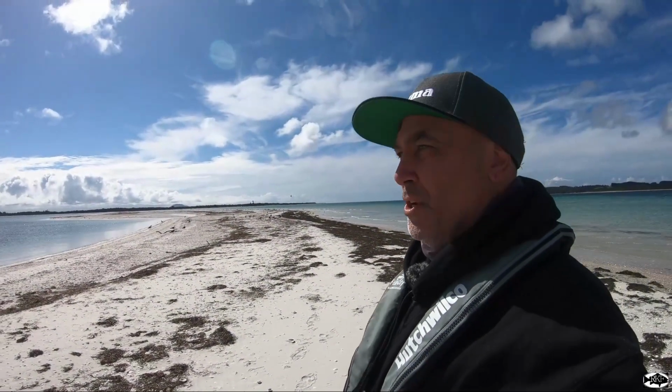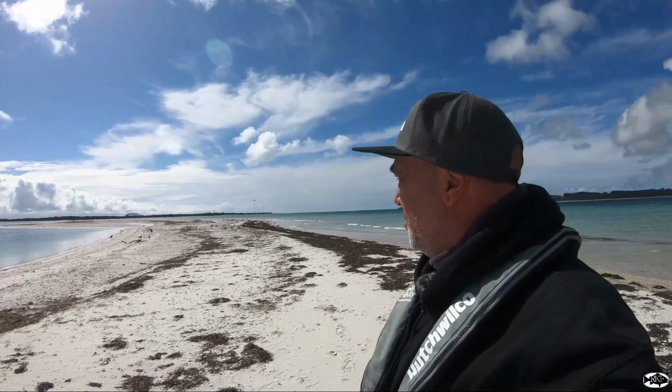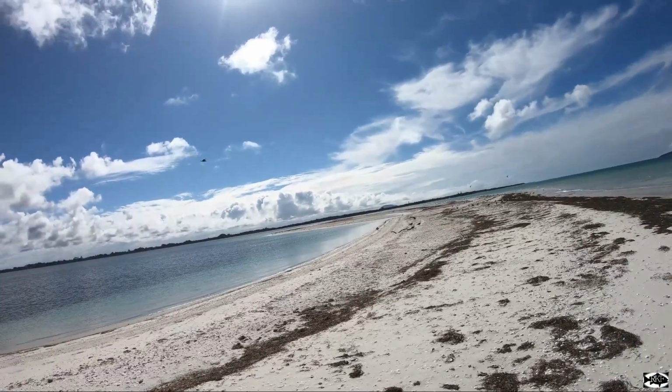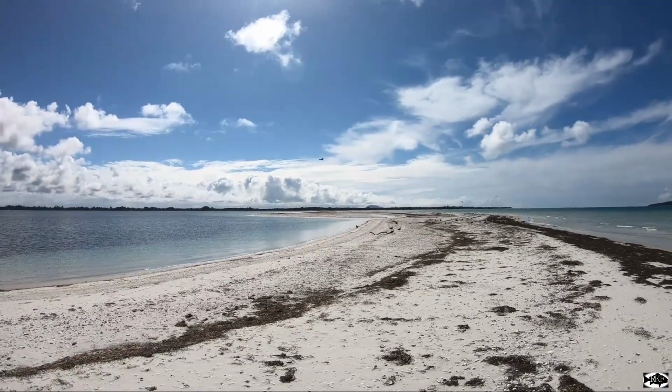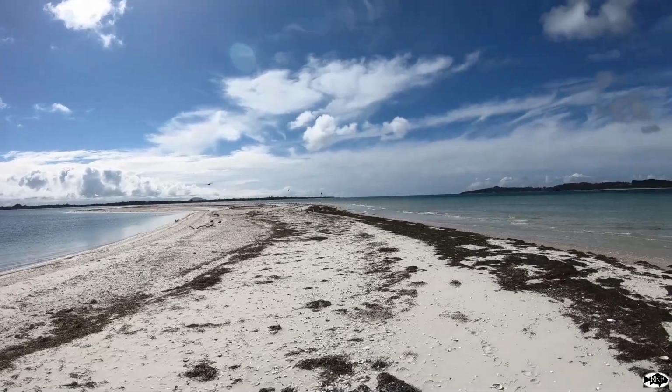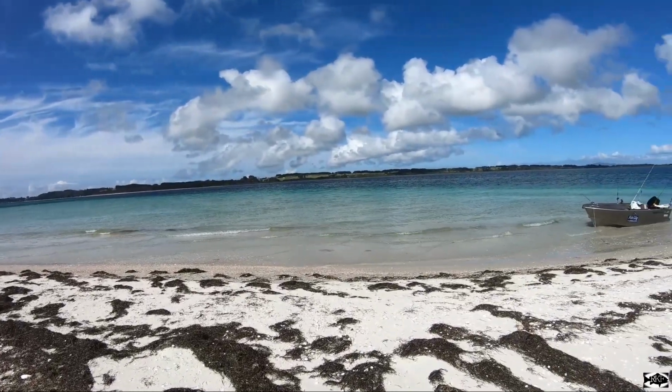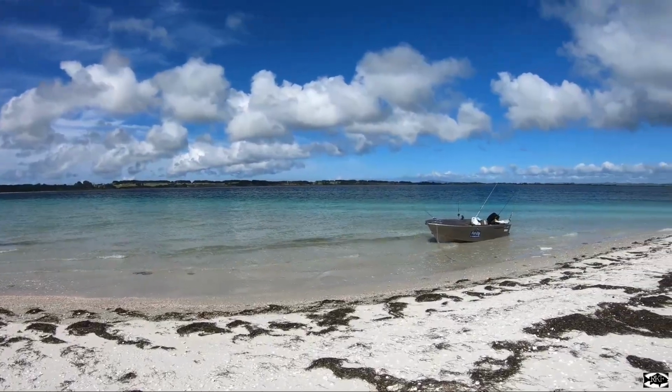How's this, guys, for a little piece of New Zealand paradise? Little sandbar in the harbour. Nice water. It's like we're actually in the islands.